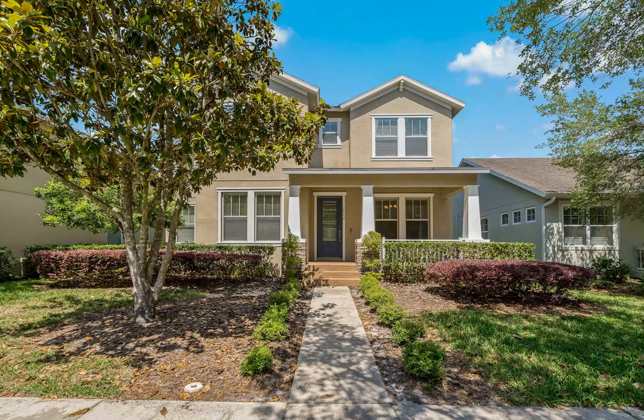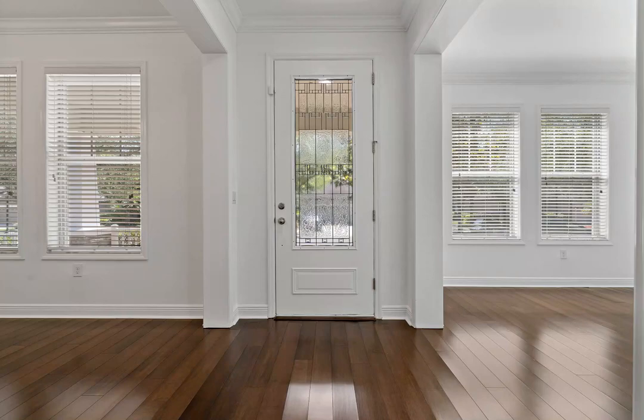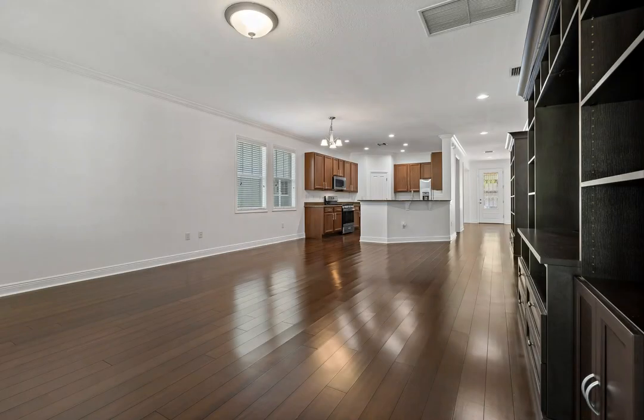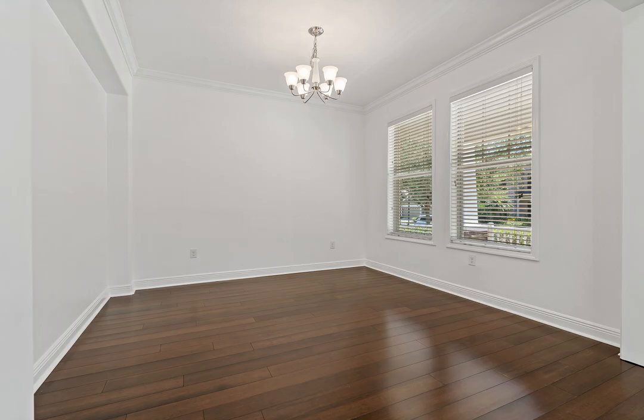Move-in ready, and in mint condition. Your opportunity to live in the highly sought community of Grand Hampton, a 24-hour manned-guarded gated community. This home with wonderful curb appeal and its front porch has 4 bedrooms, 3.5 baths, plus a loft.